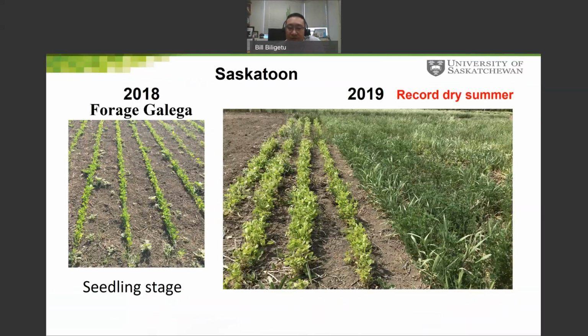At the seedling stage, we found it can grow quite rapidly. I would also say this seedling vigor is not as high as alfalfa. It's somewhat similar to sainfoin, probably. In 2019, we had a record dry season. You can clearly tell here in the alfalfa plot, it didn't grow that well. And this is galega. We found this can grow, but it's very drought sensitive. Another thing I found is this crop also has a different light yellow color under drought condition.